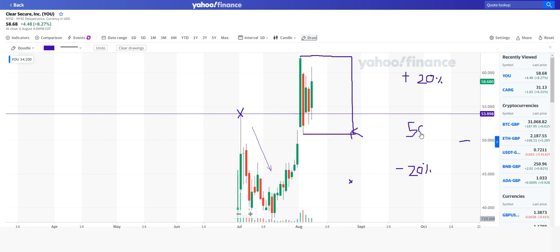Let me just draw that in, because it's a round number and it's just below this major resistance. I really hope I'm explaining this well. So $50 entry is the perfect entry. That would all be up to you, because it might not even go back down, it might go straight up, I don't know. So there's the idea, guys. Don't risk too much on this if you're going to take it.